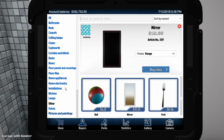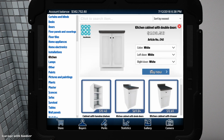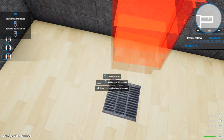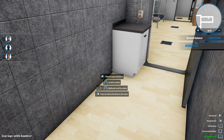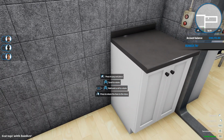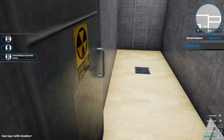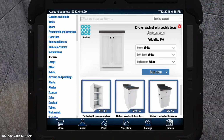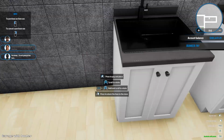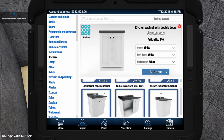Maybe try and do that actually. Let's see if we can get a kitchen in. I hate galley kitchens, but you know, needs must. Let's see if we can do this. Yeah, we can. We can get a kitchen in here. Well, isn't that frightening? Okay, I'll get a few of these in. I'll get one with a sink as well. We'll just pop them along here and make a kitchen in the bunker. I know. Crazy, huh?